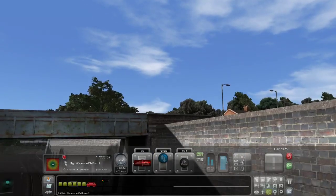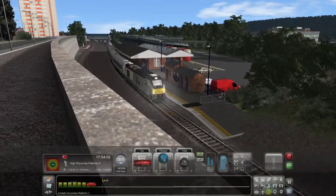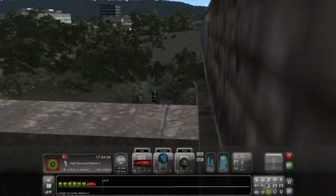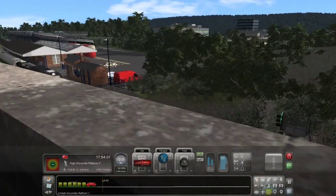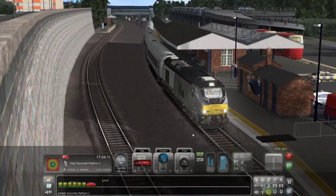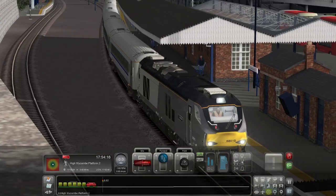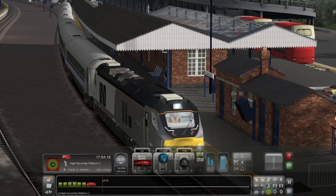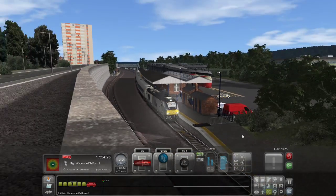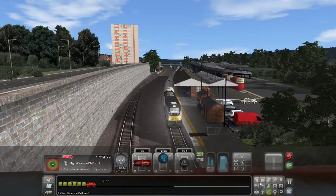I zoomed in. Let's try another bridge shot. In fact, if I stood here, how does this look? Oh yes, I like that. So let's morph into the bridge. Let's do that. Cheeky zoom in. Cheeky, back across. Up and over. Nah, I prefer being down here.